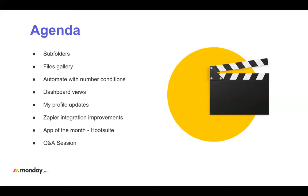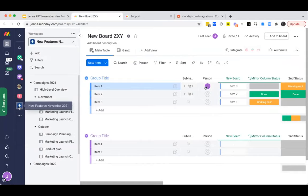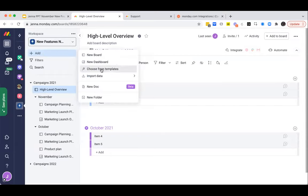Okay, so now that we have our agenda set up, let's go ahead and just jump straight into our, oh my God, can't think of it. My account, the boards, there we go. While there are a lot of features that you're going to see today, we have a wide variety of applications. So for this specific example, we've decided to use a product marketing launch use case to demonstrate them. I specifically decided to use a template from our template store, which you can do by clicking add, choose some templates.